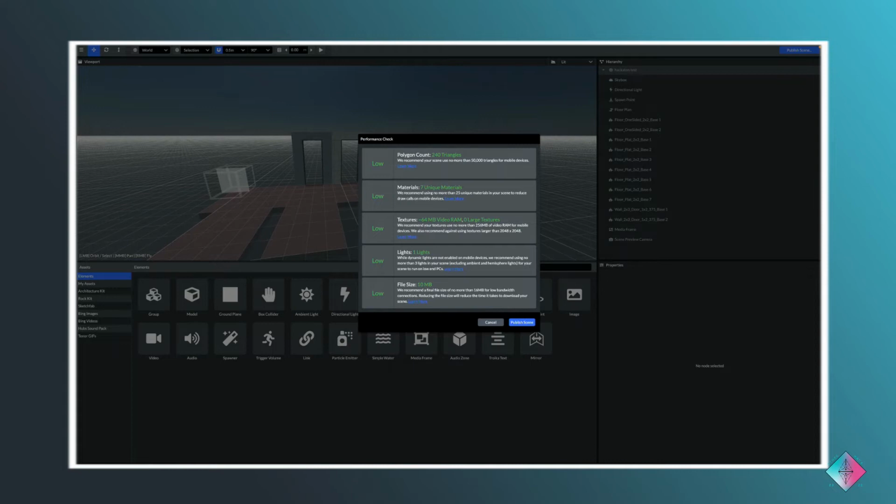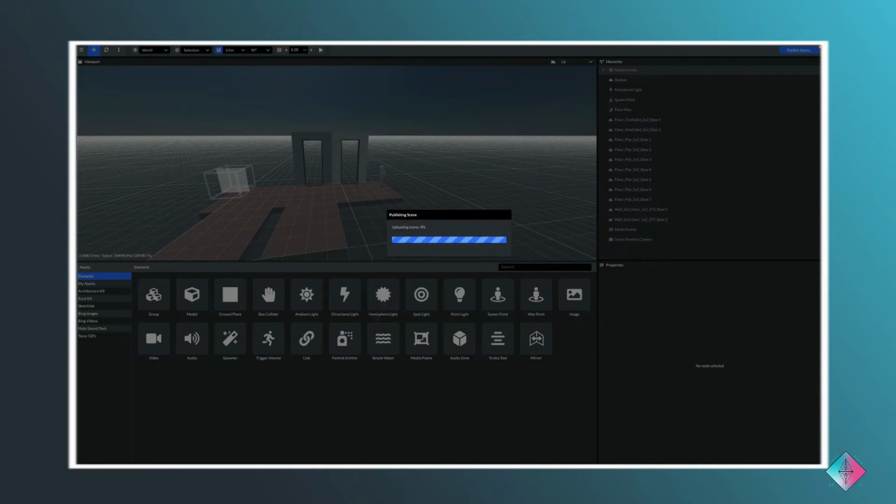That's related to the amount of triangles, also the complexity of your models. So above 50,000 triangles, it's going to turn yellow. That's completely fine as well. I would recommend not to go over the yellow limit because it's going to start to glitch. And here's the file size as well, 10 megabytes. I go forward and I publish the scene.